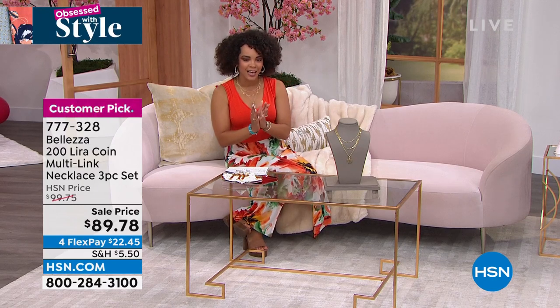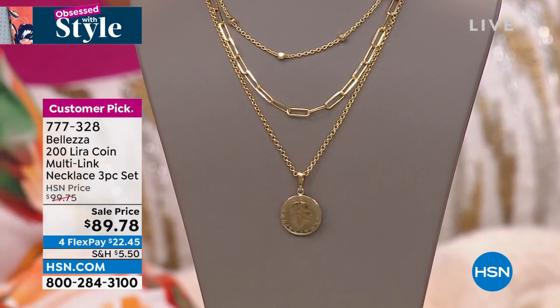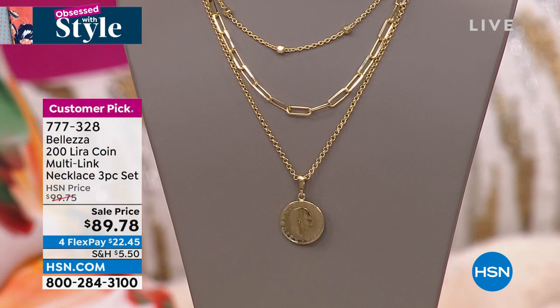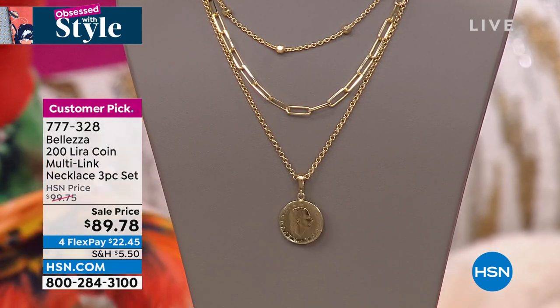It's from Bellezza, and what you're getting is the look of what's so popular and on trend right now in the jewelry world, which is layering. But you have to buy them separately. You have to do one lobster clasp and then the other lobster clasp and all the lobster clasps. What if we did it all for you?